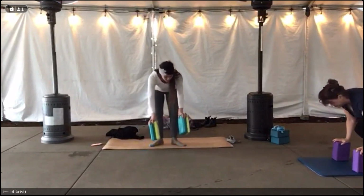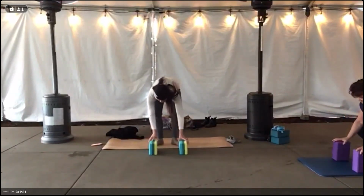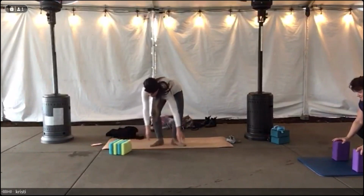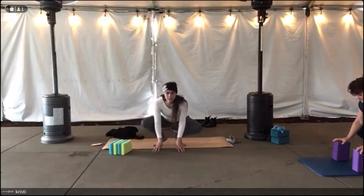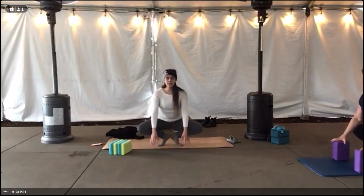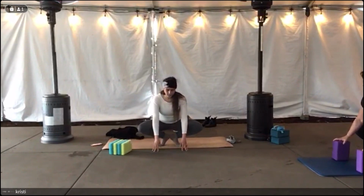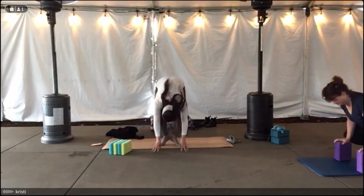And then play around with the blocks. Do you need the blocks? Can you have them on different settings? Where are you? Making sure that in your frog shape, you're looking straight forward with head and chest. And then in your forward fold, you'll be looking at your knees. So from here, you're going to inhale, straight knees lift.